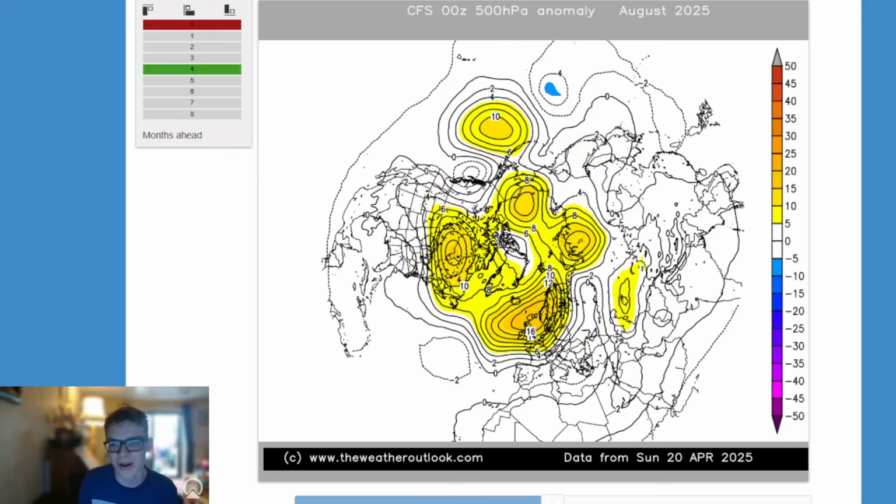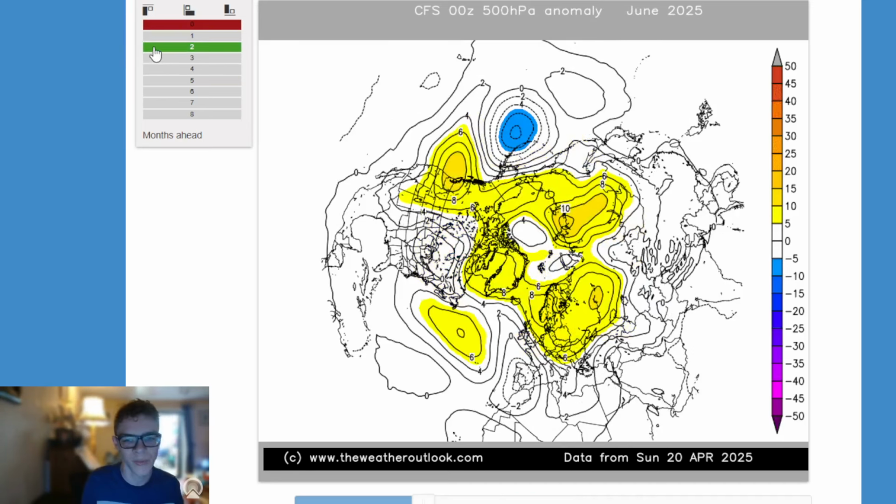August looks very nice, actually. High pressures just over into the north of the country. Winds are in from the east. August looks the best month. June looks pretty good as well. Could be quite hot with winds up from the south or south east. So it looks pretty nice there. But let's just see how it all develops. Thought I'd end on a little bit of fun.